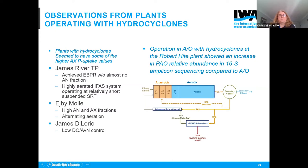So that's one configuration. The Ib Mall plant in Denmark has high anaerobic and anoxic fractions and operated an oxidation ditch with alternating aeration at lower DOs. The James DeLorio plant in Colorado was operating with low DO and AVN controls, so advanced controls to try to optimize aeration and nutrient removal performance.